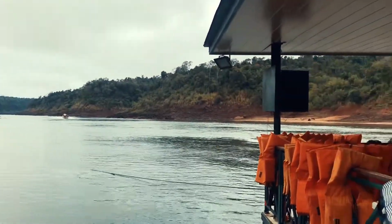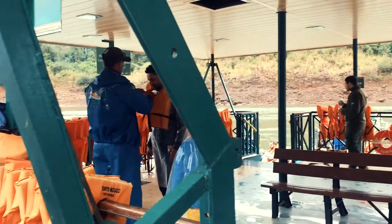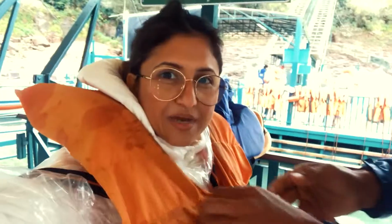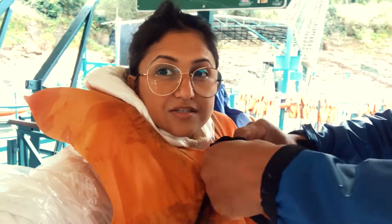On top of Iguazu River now, getting ready to go on our boat trip. I'm getting all geared up here to go into the boat ride. They said it's a dry one, but I just really hope now it's dry, because I don't want to get wet. It's already very cold. I already have a cold, and now I don't want to get wet.